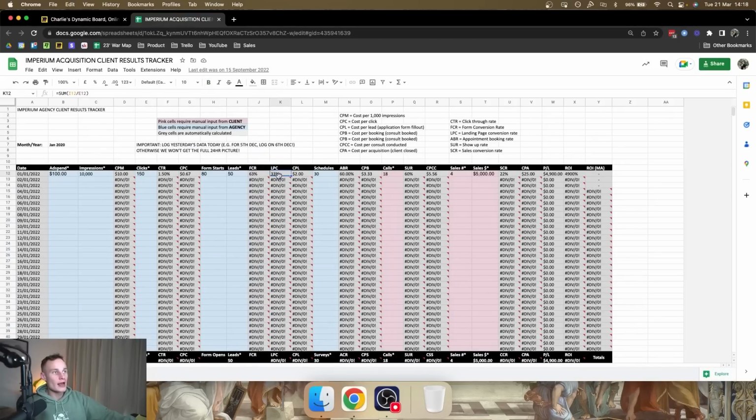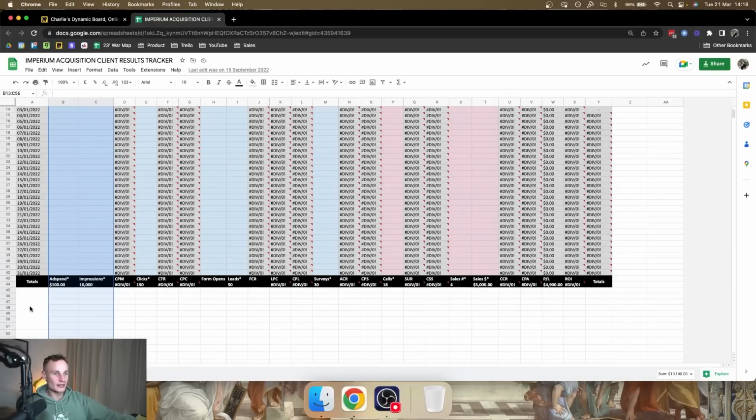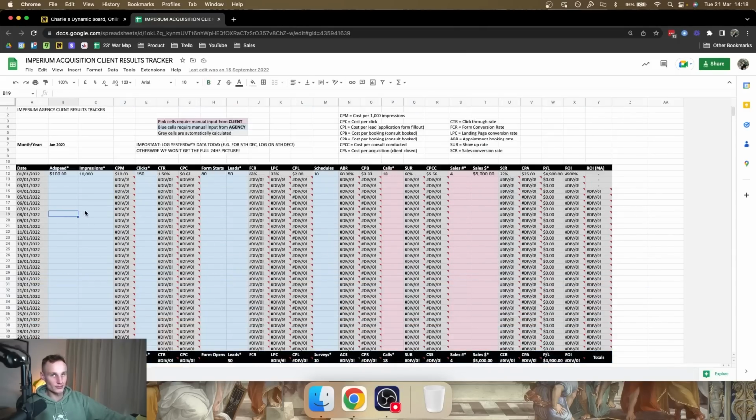But LPC is landing page conversion, right? Essentially what this means is, if someone lands on your page, what are the chances they become a lead, right? In this case, you can see it's 33%. Now, if I had a whole month of data here, it would actually give me the averages of all of these things at the bottom, which gives me an overall monthly average of all my metrics.